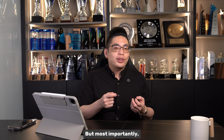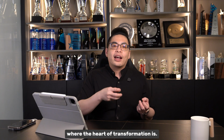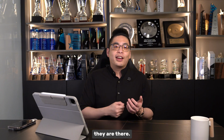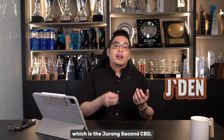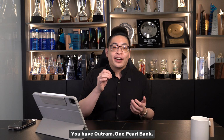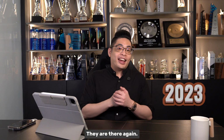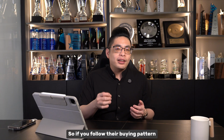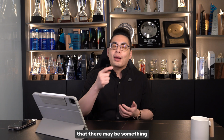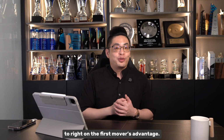And CapitaLand has definitely caught the wave. But most importantly, if you realize their construction and buying pattern, they always go for places where the heart of transformation is. You have Parktown Residences, which is the Tampines North MRT. They are there. You have Jayden, which is the Jurong second CBD. They are there. You have Outram, One Pearl Bank, and the announcement of the transformation was announced in 2023. They are there again. So if you follow their buying pattern and their construction pattern, hey, they may be signaling a clear indicator for you that there may be something big going on in this area, and they are always going there to ride on the first mover's advantage.